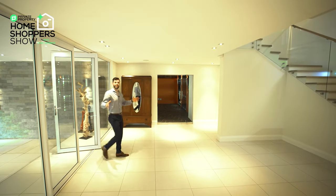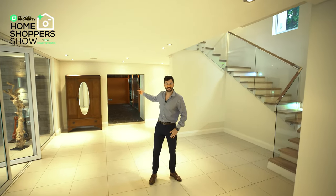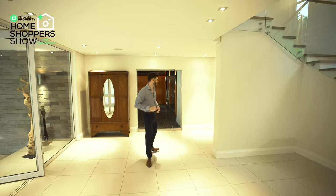And here we are, the lower level of one of the most incredible homes we've ever had the honor to tour. Behind me is that wine cellar we spoke about. Let's take a look at that. Then it's off to the gymnasium.